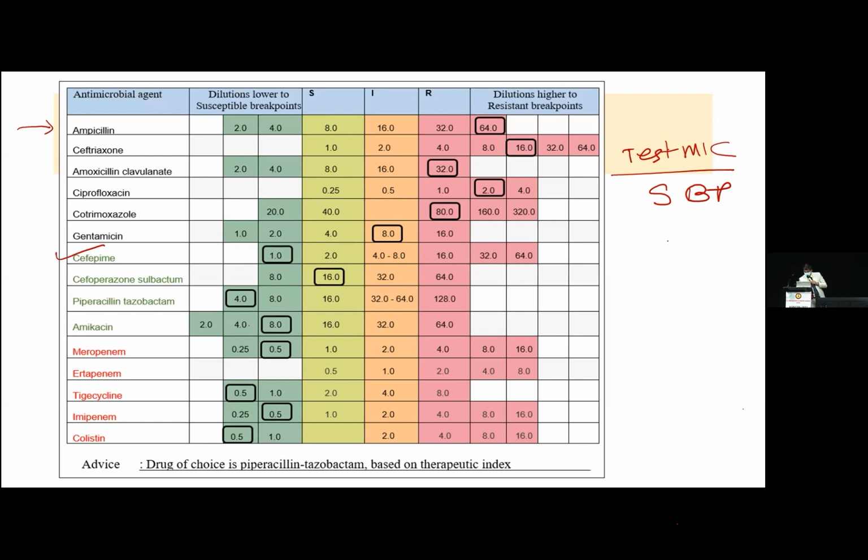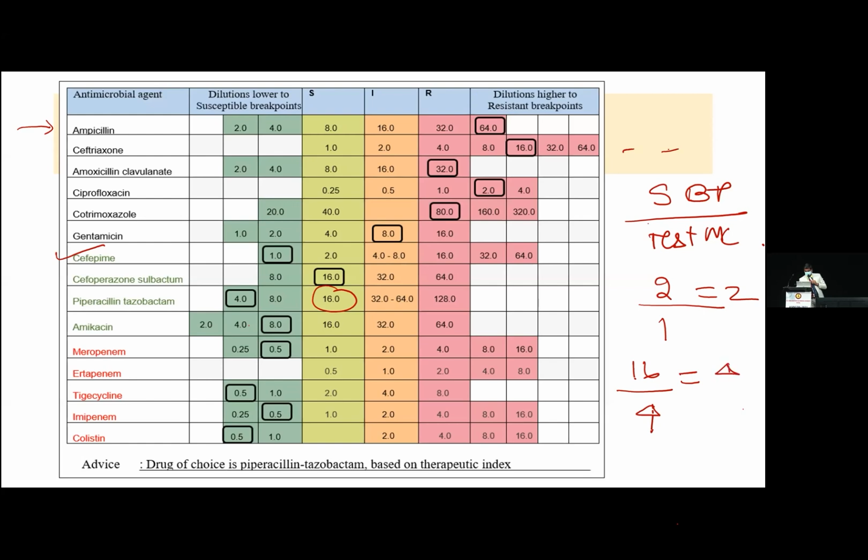For cefepime, the formula here is susceptibility breakpoint by test MIC. So the breakpoint for cefepime is 2, divided by the test MIC for cefepime, which is 1. So 2 by 1 equals 2. So cefepime has a therapeutic index of 2 here. Can anybody tell what is the therapeutic index of piptas? Yes, for piptas 16 is the susceptible breakpoint, so 16 by 4 equals 4 here.